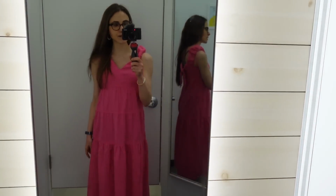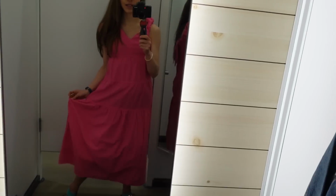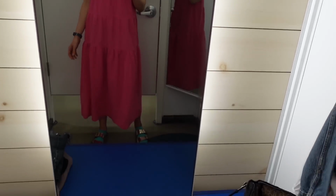All right, so I scooted in here to Old Navy. I saw they were having a store-wide 50% off sale. I don't normally wear long dresses, but this one's kind of cute. For summer, be cute with like white sandals.